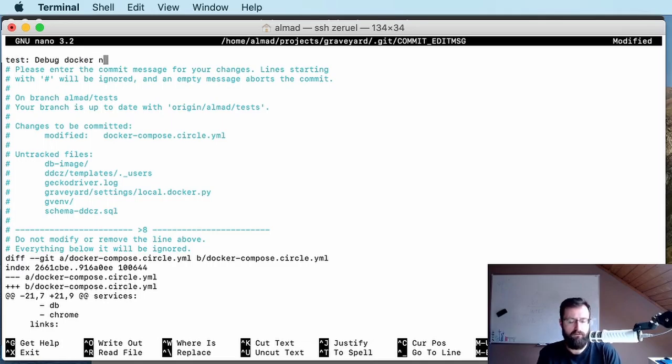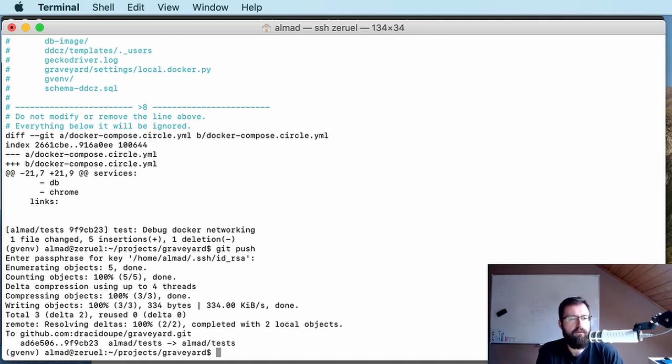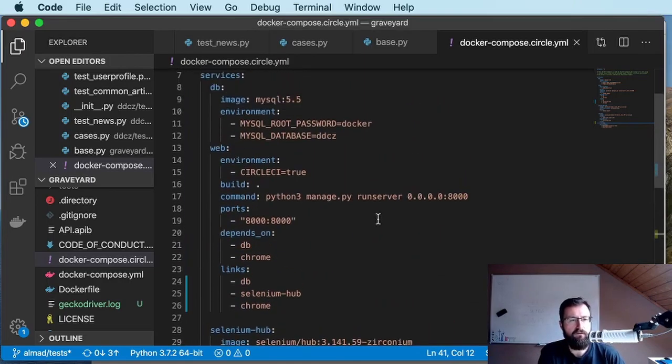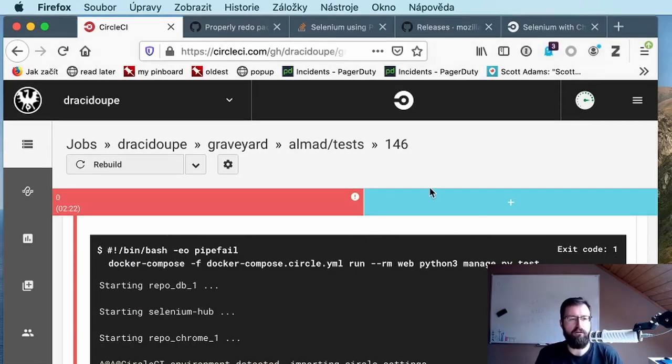So debug Docker networking. I mean, this shouldn't be needed, but maybe in case, unless it works in a way that when you have this link specified, then you override the default behavior. This also looks like I should maybe try to get this running locally in Docker Compose, which actually on the Linux shouldn't be that hard.